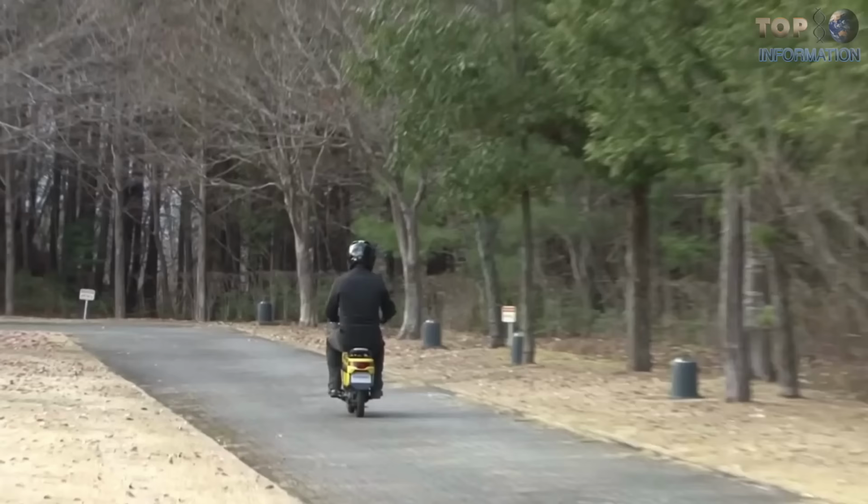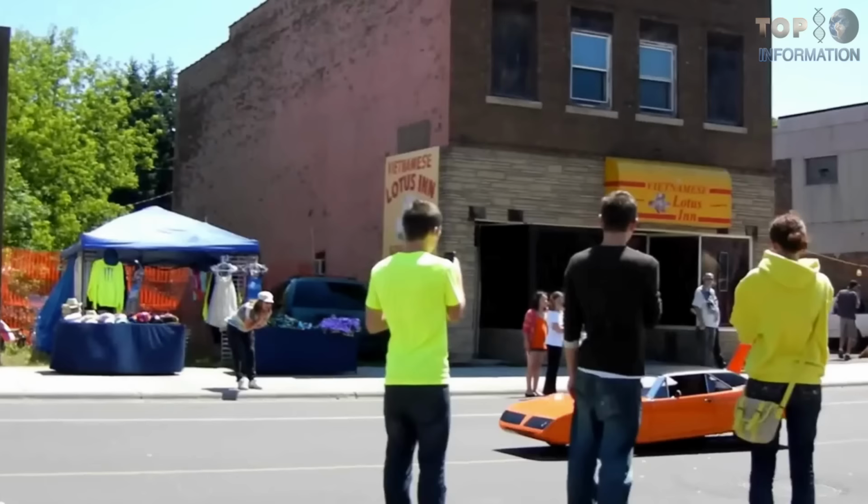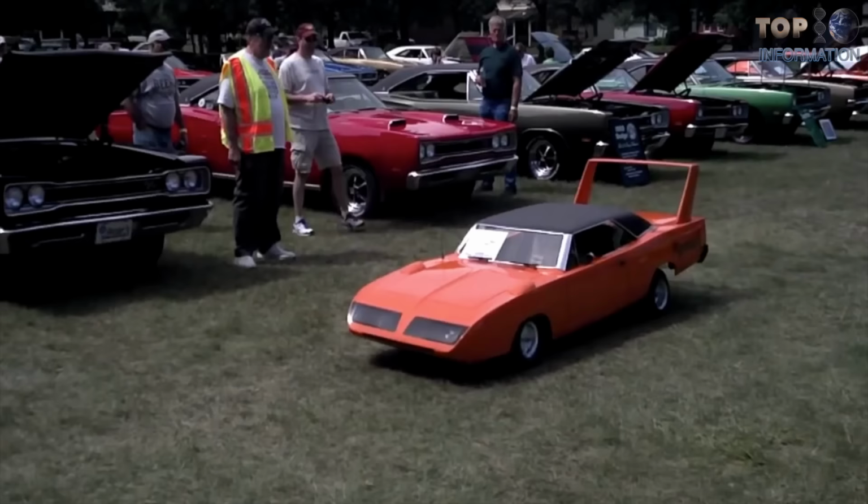Number 4. 1970s Plymouth Superbird. This is an extremely awesome car. This is the most powerful and smallest car which I've ever seen before. It is handmade from scratch with an all-fiberglass body sitting on a go-kart chassis.